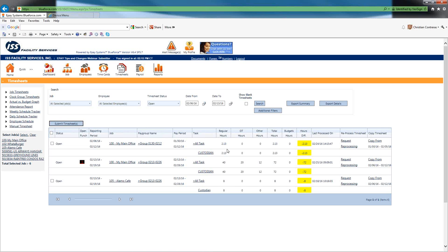Going through that as well, obviously you do see your hours in the middle of the screen. If you need to see detail, you can click on the job link, go in and see all the detail of who worked, the total time they're getting paid for those particular days, etc., and what rate type is being charged for that employee.